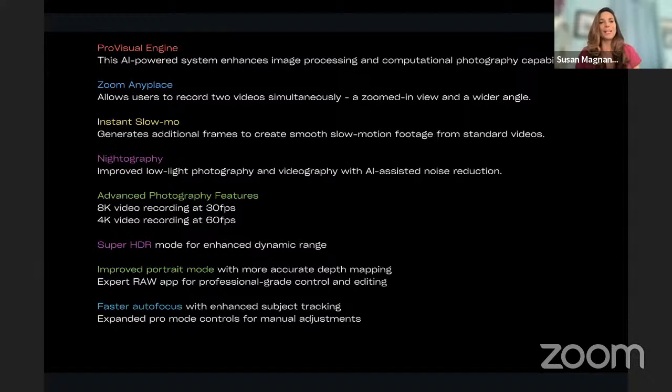This one has improved low light photography and videography using AI to assist their noise reduction, which is really awesome. They have improved their 8K video to 30 frames per second and 4K video to 60 frames per second. Do you have anything to add on that, Cliff? 8K video is, I mean, where we are right now, most people don't have 8K monitors. But again, it's like that spatial audio and video. We have to think a little bit ahead.